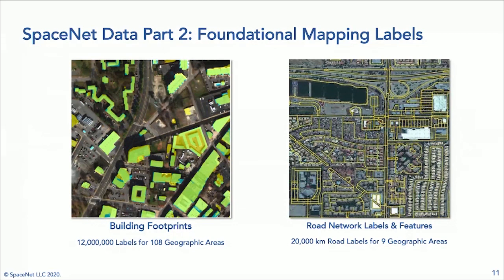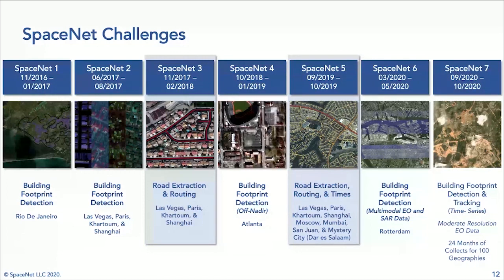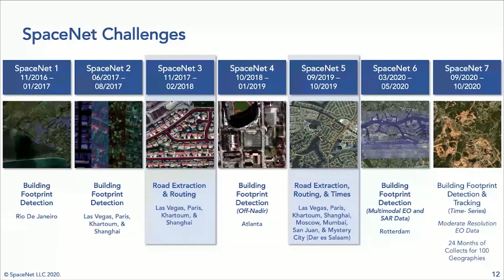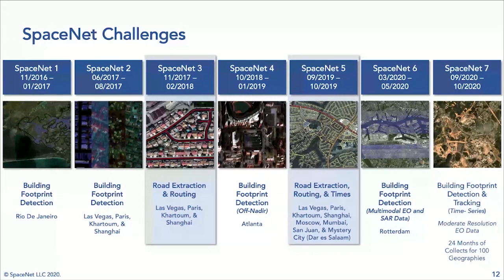There are two different types of foundational mapping labels. Building footprints is one, and then road network labels and features. About 20,000 kilometers of roads have been manually labeled with features for 9 different geographic areas. To drive interest in SpaceNet and show what the state of the art can be, there have been 7 different challenges around the SpaceNet datasets. We here will focus on SpaceNets 3 and 5, which are the road datasets. This looks at 4 different cities for 3, and then 3 more for SpaceNet 5, so 8 different cities total, looking at road extraction and routing for those cities.